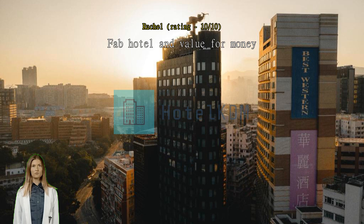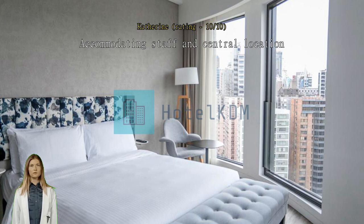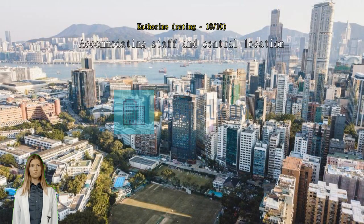Accommodating staff and central location. The hotel is a 5 minutes walk from a train station with plenty of food options to choose from. The staff are very friendly and accommodating. The front desk staff speak English and are very helpful in assisting in navigating HK. The hotel is nice and clean. Nice accommodation.